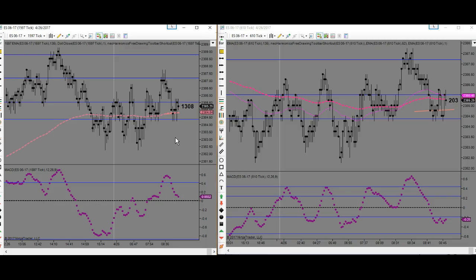So that's the 233 to me. The 610 is a great decision chart. It's a great way to take an area or take an entry and be able to have very low risk on the trade.